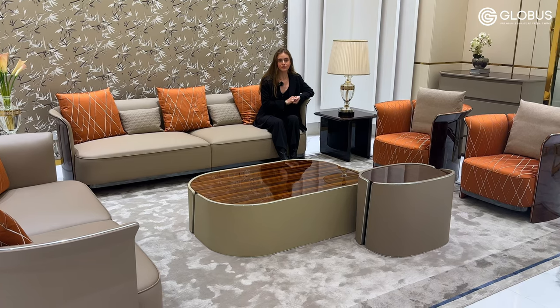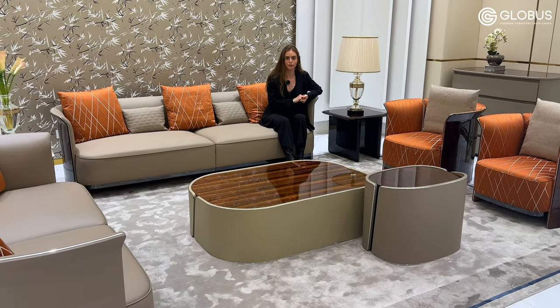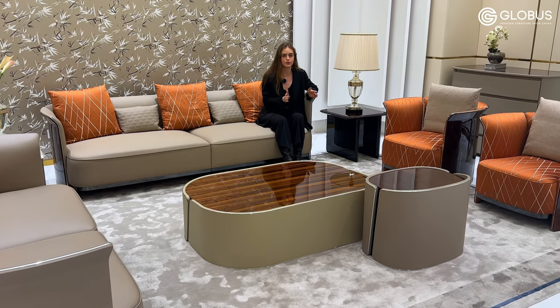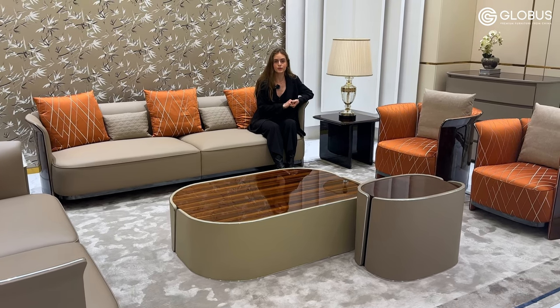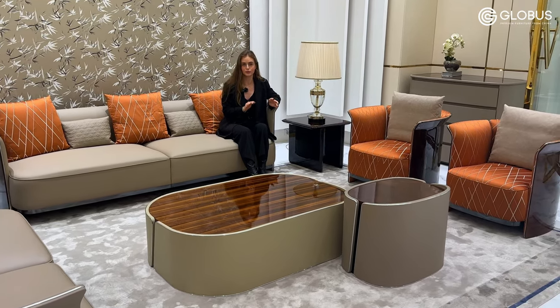Customization is available for each item from the collection, so you can choose any material for the upholstery. You can choose fabric, for instance, of different patterns and different colors, or you can choose natural or eco leather. And you can also go with an option with entirely veneered shell without any upholstery at all.